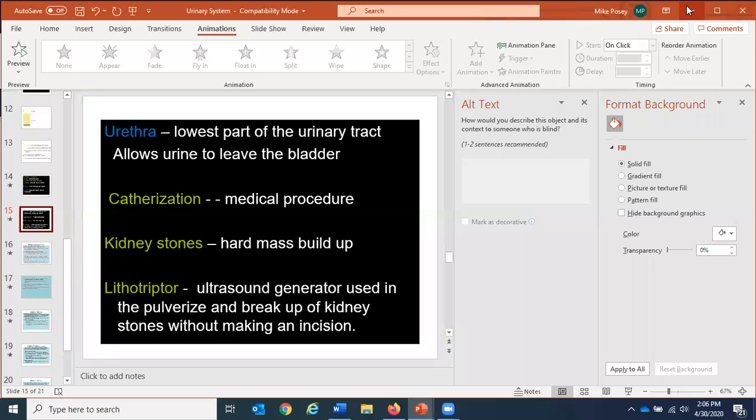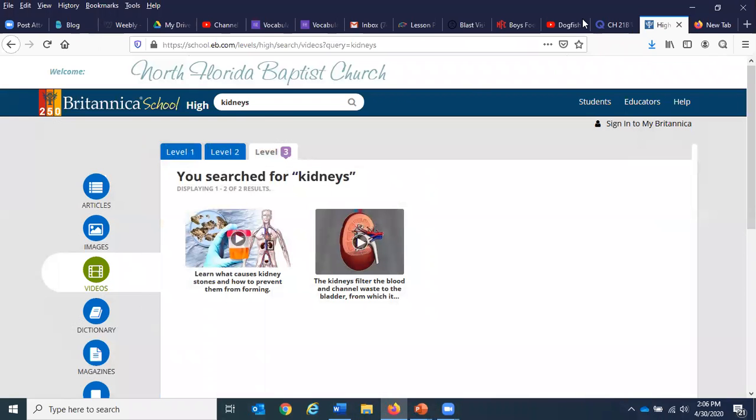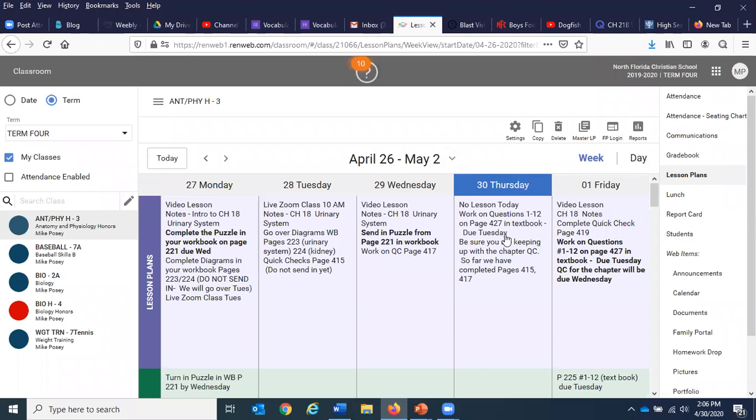Make sure you're working on those things. I'll remind you again, make sure you're working on questions on page 427 in your text. And keep working on your quick checks. Both of those are due next week. If you finish them and want to send me the questions on page 427 now, you can do that.